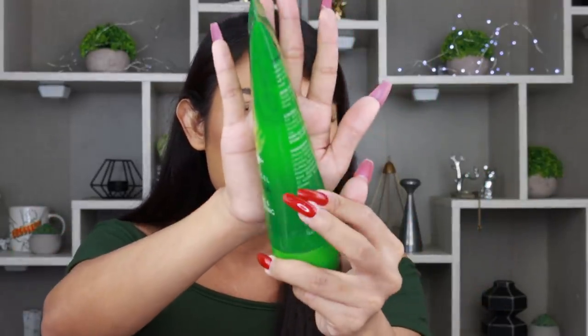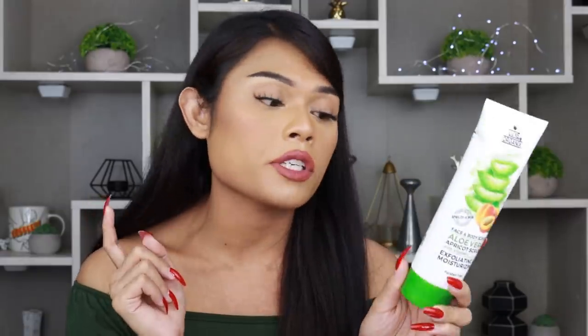So that's actually a lot. I've been using this for almost 2.5 weeks na. Then for the aloe vera apricot scrub, this is only 199 pesos. This is 180 grams for 199 pesos. By the way, all of this is made in Thailand.